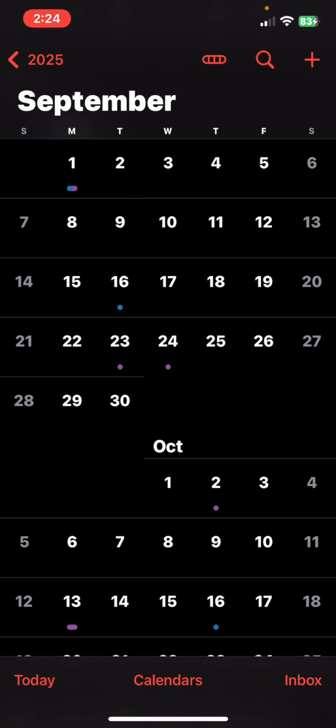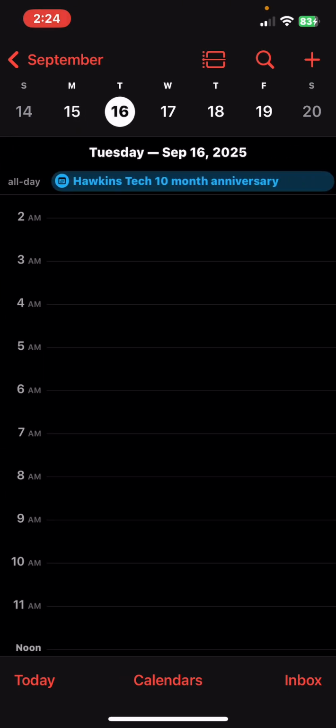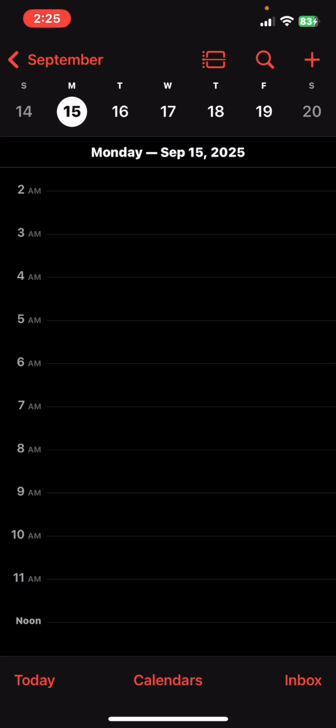Now, also, iOS 26 could drop on Monday, September 15th. But if Apple likes to release updates a year after the previous one exactly, last year Apple released iOS 18 on September 16th. So if Apple wants to release it on a Tuesday, they can. They can release the update on Tuesday, September 16th, but I hope they release it on Monday, September 15th.